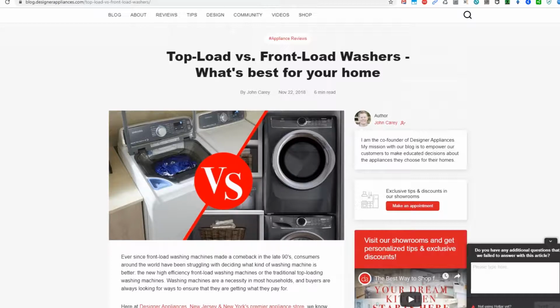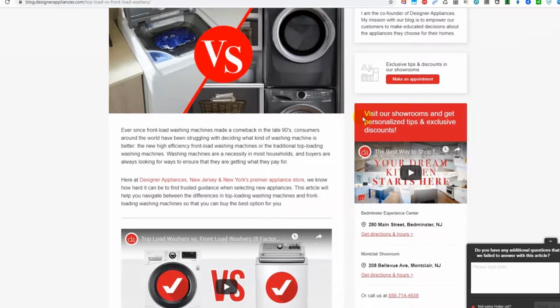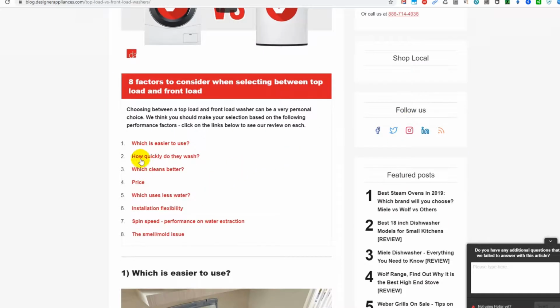So this hopefully will give you some input to make your decision, if you are at the point where you have to decide between top loader and front loader. It's a really good article, I think. They have 8 factors: which is easier to use, how quickly do they wash, how clean, price, which uses less water, installation flexibility, spin speed, and smell.